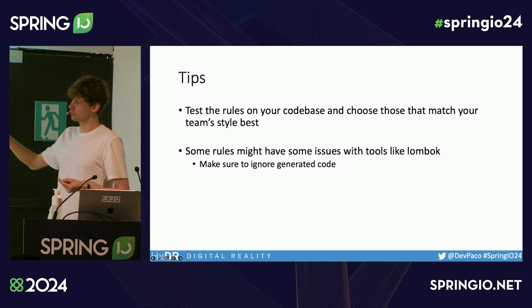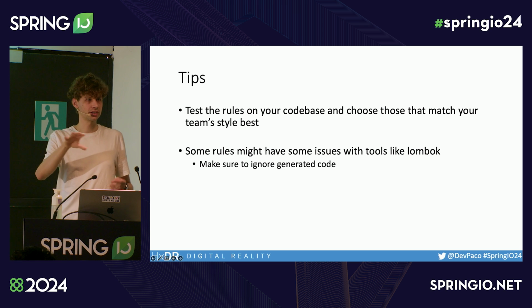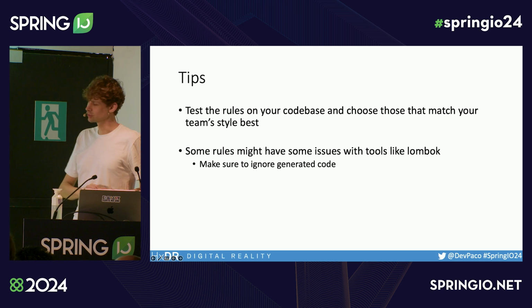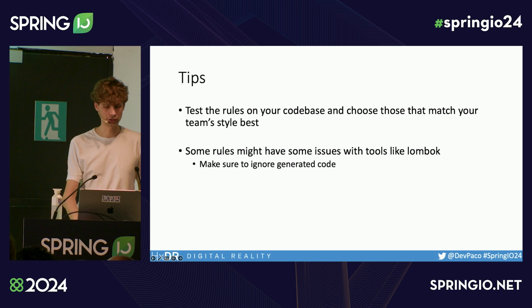And if you do weird things with Lombok, especially around the super builder construct, there you can do some funky things that it doesn't really like, so you might have to take an extra look at the rules there or ignore them.